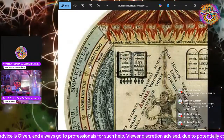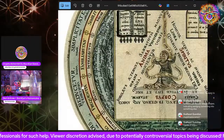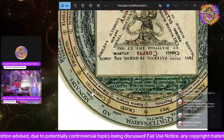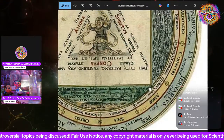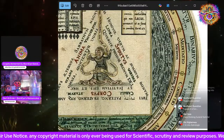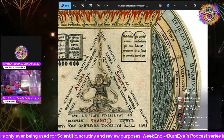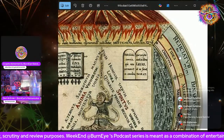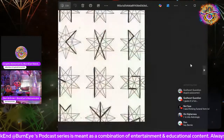Simplicatum, simpler into mens ratio. So it actually says ratio. Amor, cognitio, meditatio, vibes. Yeah, I don't even know.